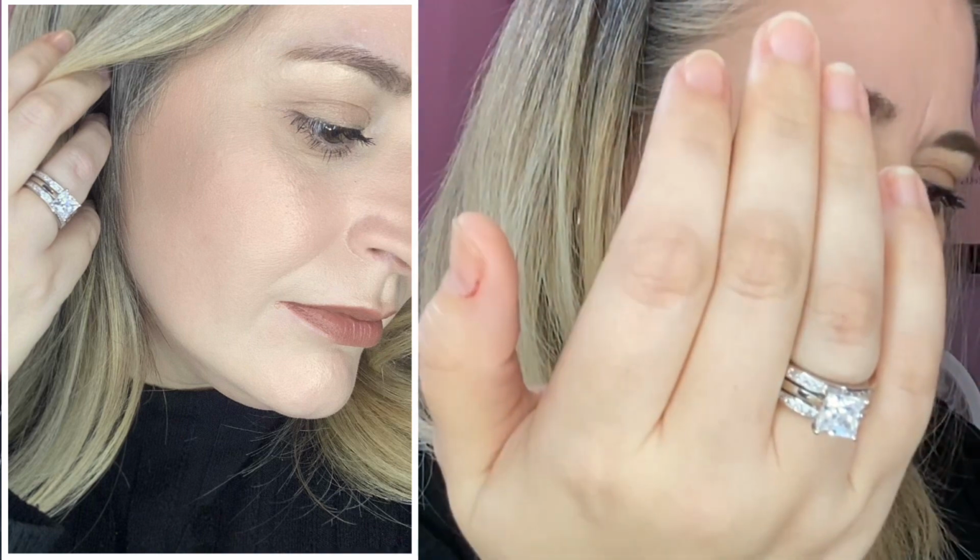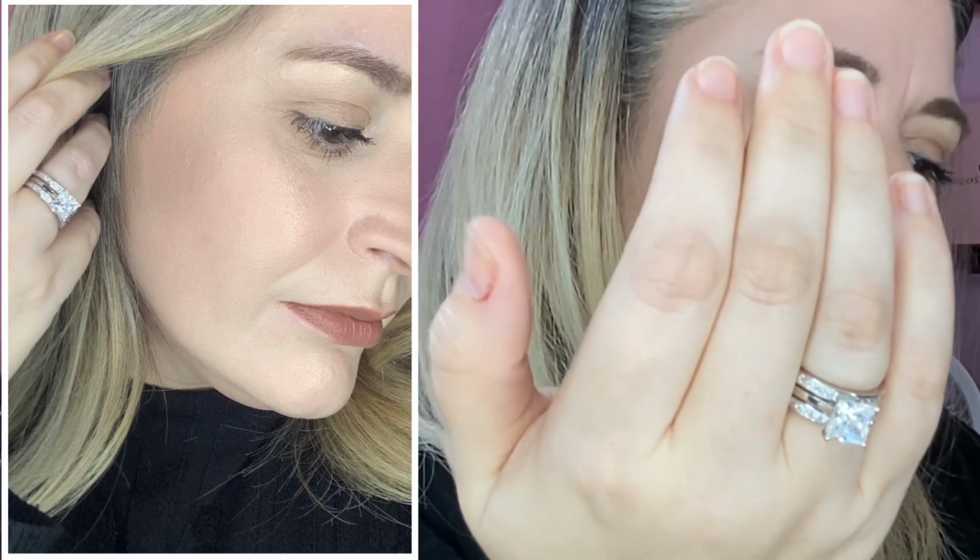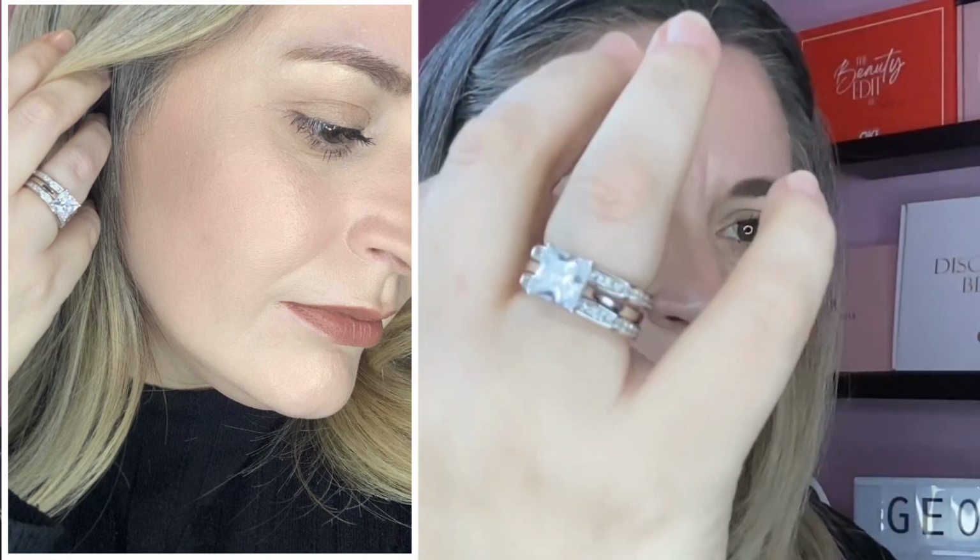Oh, it's stunning, absolutely stunning. On the website, this ring is called Classic Princess Cut White Sapphire 925 Sterling Silver Woman's Ring Set. This is £108.76. So this is an American size 6, which is a UK size L1/2. Again, I'll link this individually down below in the information box.